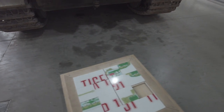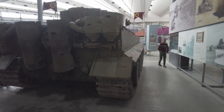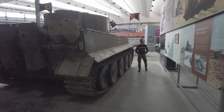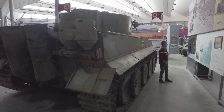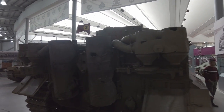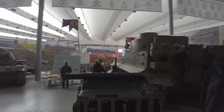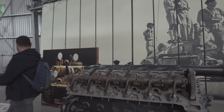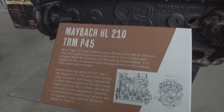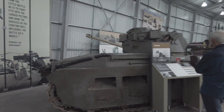It's so big, it's difficult to even get into frame. And look at this gentleman walking next to it. That's a normal sized man. Maybach engine. Alright, sad we're going to have to move on.